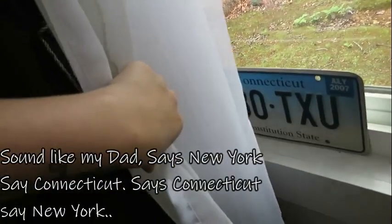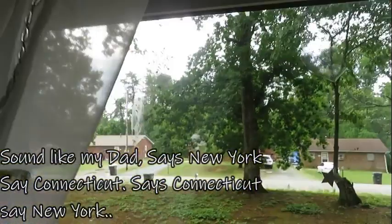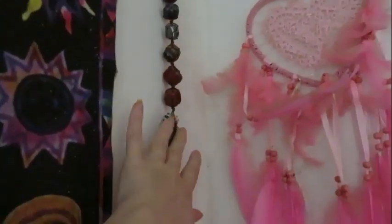which is so cool. It's wicked. My lights for my window, and here I actually have a New York license plate that was once my dad's, and then snowflakes up on my window. You kind of can't see, but there's one. A bell. Over here we got tapestry and moons. Another dream catcher. These are chakra stones.